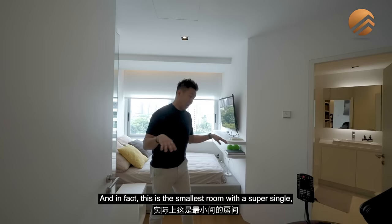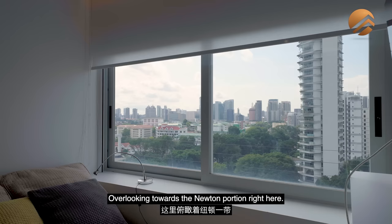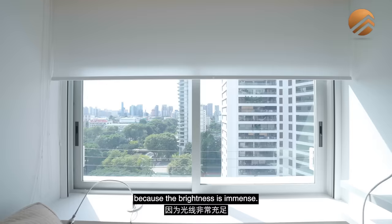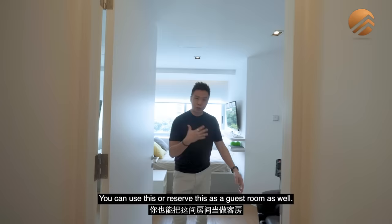In fact, this is the smallest room, with a super single tucked right towards this corner. Overlooking towards the Newton portion right here, four panel wardrobe. Actually, we don't have to turn on any lights during the day because the brightness is immense. You can use this and reserve this as a guest room as well.